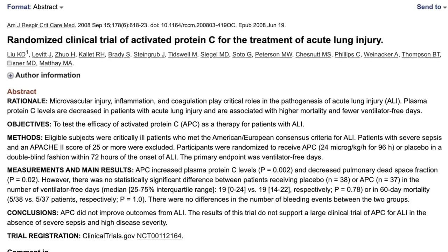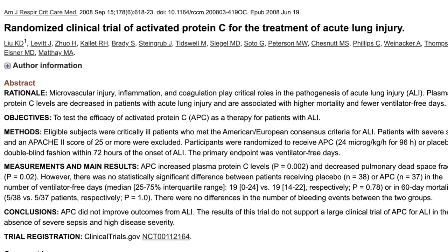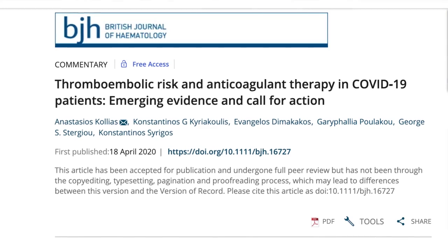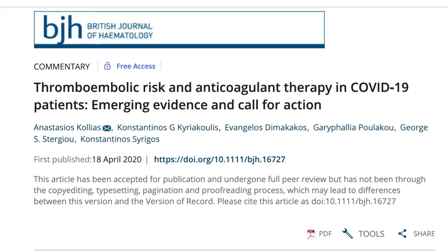I mentioned before that even before COVID-19, we knew that ARDS causes these microthrombi, and that's why in the past, there have been studies that looked at giving these patients different forms of blood thinners. These patients didn't benefit from the blood thinners as they actually had more bleeding and ultimately had worse outcomes. But these studies don't apply necessarily to COVID-19 ARDS because this ARDS is a whole other animal. Also, the blood thinners in these studies were not the typical blood thinners that we use today, so that's another reason.